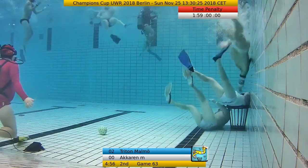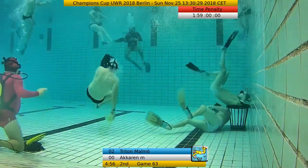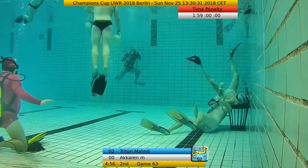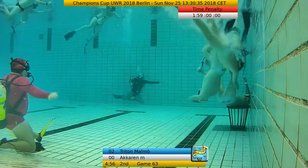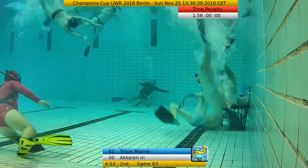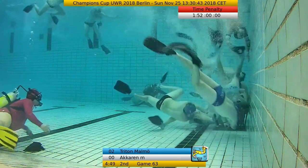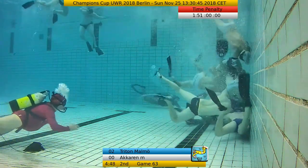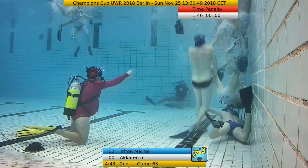So it was called a tactical foul because he held him above the ball while he was trying to execute a fast break onto a basket without a defender. So if it were an open basket and he was about to score, it could even be a penalty shot. But in this case it's just a 2-minute time penalty, which is tough enough for Akkaren because it's 4 minutes 50 seconds on the clock. Malmö Triton on the advance again.